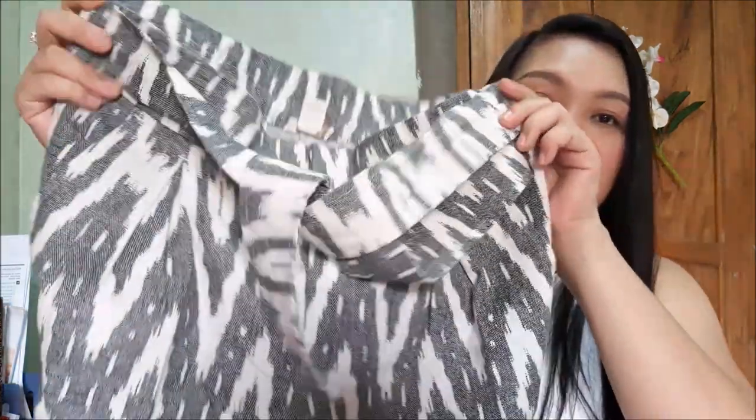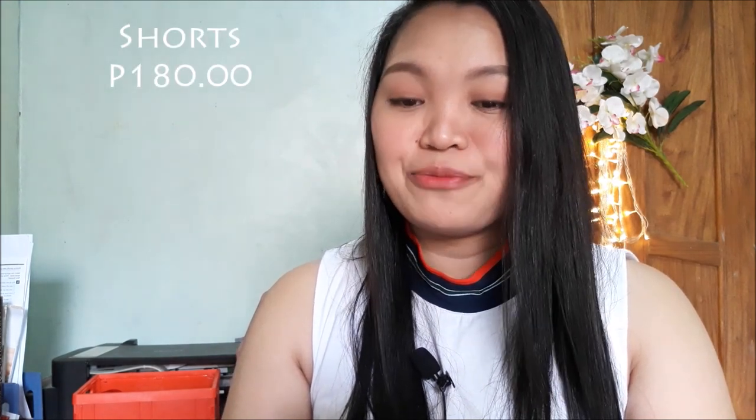So, ito yung nabili ko. Shorts lang siya na may tali dito sa harap. So, itatali mo siyang ganyan. Ayan. So, yeah. This one I bought. Medyo mahal-mahal siya. It's around parang 180 pesos yata yung bili ko sa kanya. So, that's all for this video.